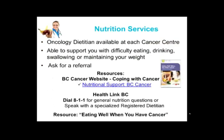Oncology dietitians are also available at each cancer center. Ask your nurse or doctor for a referral if you would like to speak with one. They are able to support you if you experience difficulty eating, drinking, swallowing, or maintaining your weight. The resource Eating Well When You Have Cancer is also available upon request.